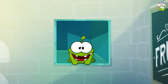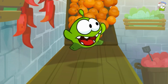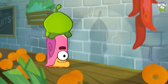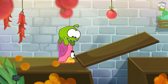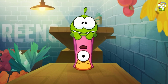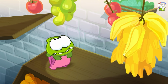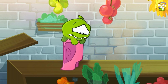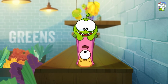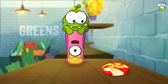Ooh, Om Nom spotted a candy. Uh-oh, he's got himself in a little bit of a pickle. But that's okay because some new friends want to help. That's right, Om Nom. You've made another new friend. It's good to help each other, Om Nom. Don't you think? You can help your friend too. That's right. Friends really like it when you trust them. Trust is really important.